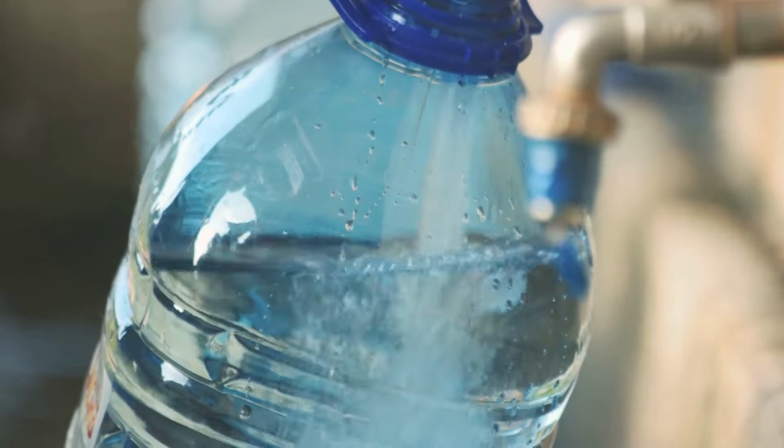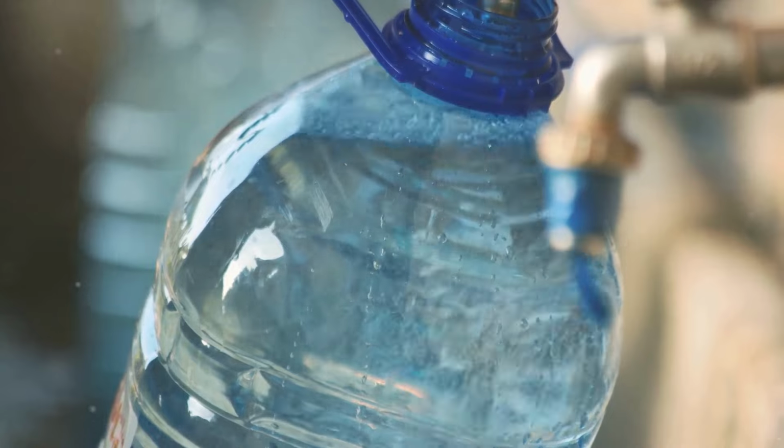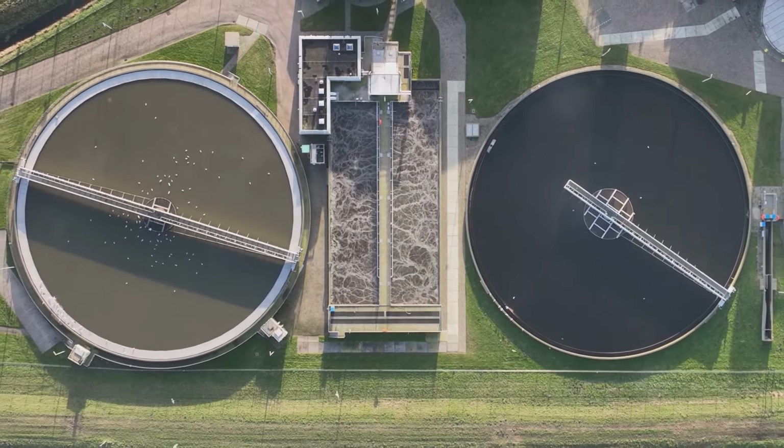Lastly, we have distillation. This involves boiling water and collecting the steam, which condenses back into water. It's the only method that removes salt, making it ideal for desalinating seawater. But it's also the most time-consuming and energy-intensive method. Each method has its place, and knowing which one to use when can be a lifesaver.